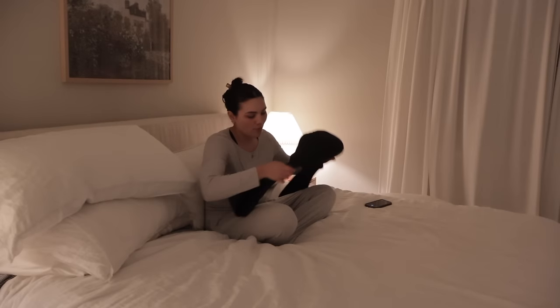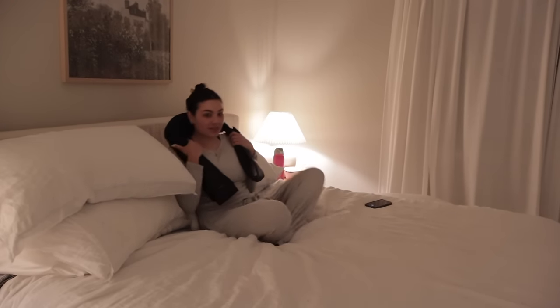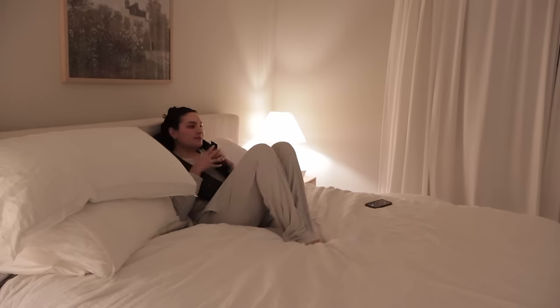So good, so excited. I've got my back massager, I've got my popcorn, I'm waiting for Colin to stop taking so long in the shower so we can watch Vikings. I'm gonna eat my popcorn and get my neck massage and my back massage, and I'm too excited about it.